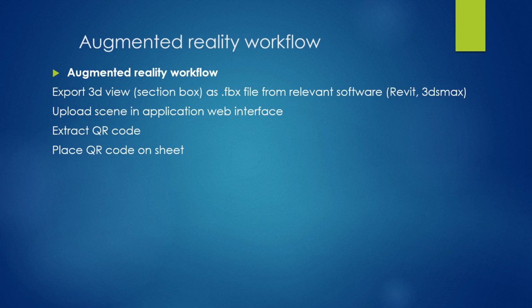The next thing to do is upload the FBX file in the application's web interface. Modern augmented reality applications which target the AEC industry have a web interface to upload the models, make necessary adjustments, and produce the QR code. After the model is uploaded, the QR code can be extracted in an image format and saved locally. Simply then, the QR code can be placed on the sheet in Revit or provided via email to the client.